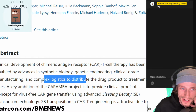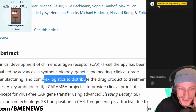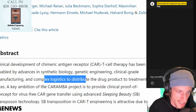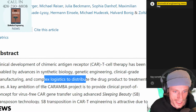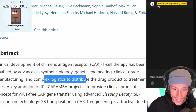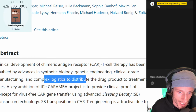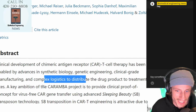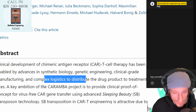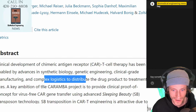A key ambition of the Caramba project is to provide clinical proof of concept for virus-free CAR gene transfer using advanced Sleeping Beauty transposon technology. SB transposition in CAR T engineering is attractive due to the high rate of stable CAR gene transfer enabled by optimized hyperactive SB100X transposase and transposon combinations encoded by mRNA and minicircle DNA, respectively, as preferred vector embodiments.